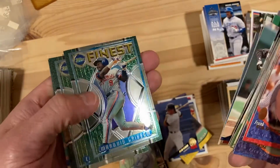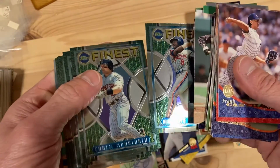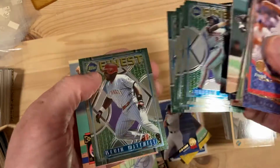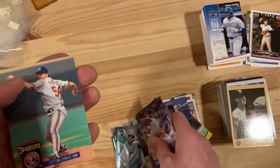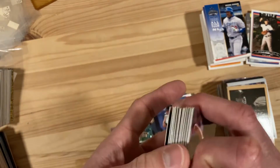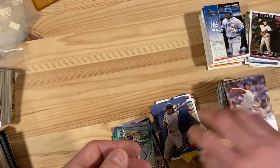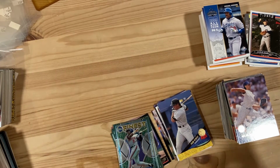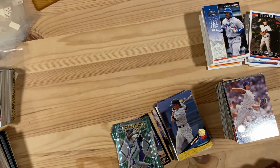All right, then we got some of these Topps Finest. Marquis Grissom, Chuck Knoblauch, Walt Weiss, Kenny Rogers, Hal Morris, Kevin Mitchell. And that'll do it. So a few of those inserts are Topps Finest and a handful of minor stars. The collection kind of goes out with a whimper, I'd say, to a certain degree. But hopefully you guys enjoyed breaking this down with me, and we'll see what happens next.